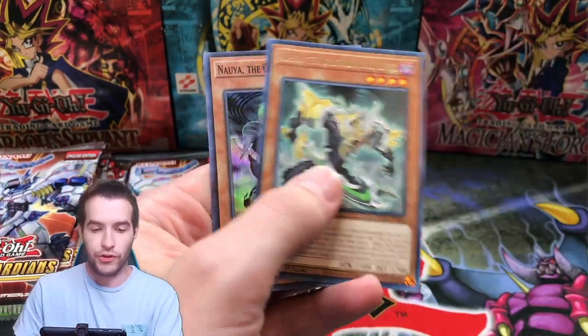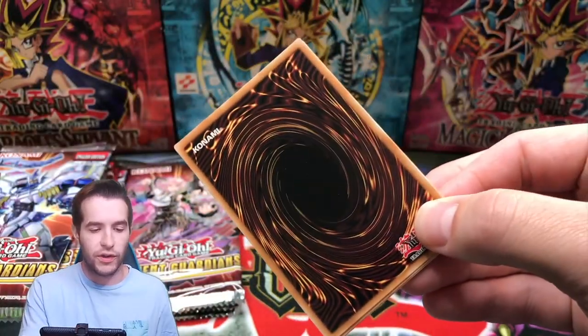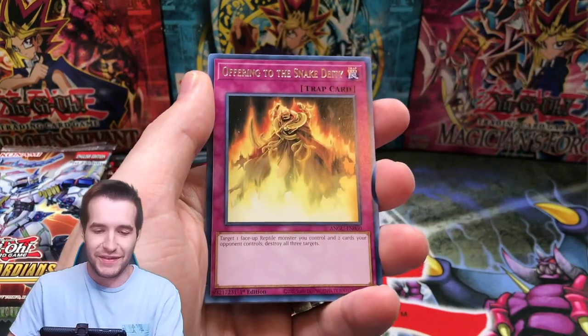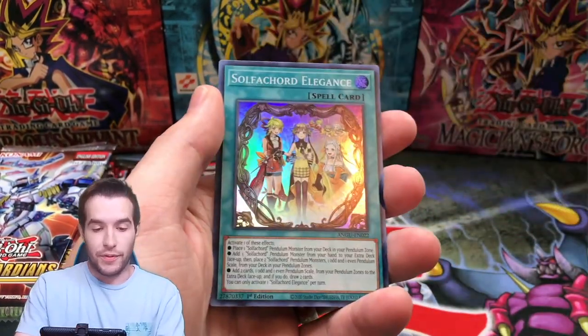We just rocked some special 3 cards. Unbelievable. Naya, the Ogdoic Remnant. All right, 1 Ultra down, 2 to go. Hopefully a Collector's Rare. Okay, that sounded weird. I was about to say a Rector set, but that just... Yeah, let's just keep going.